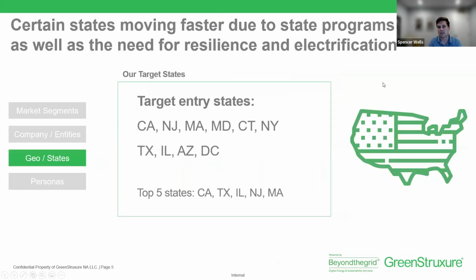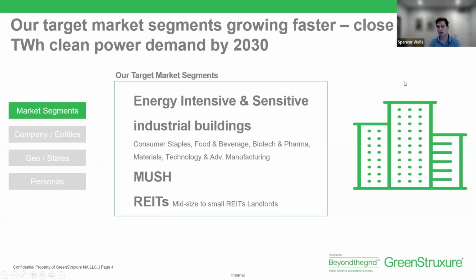So that kind of leads us into our target market, which again is focusing on an addressable market of what we had estimated to be about 200 terawatt hours. And that might not sound like a lot, but if you think about the way you use power at home, it's measured in kilowatts. A terawatt is a much larger multiple of that.